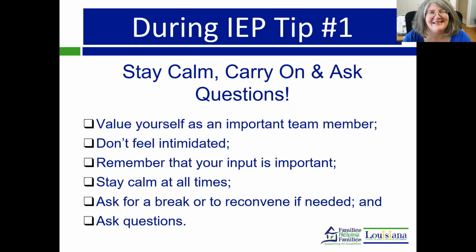Don't forget to ask questions. You, the parent, are an important member of the IEP team. You know your child better than anybody else does. And you know things about your child that nobody else does. Not valuing yourself as an important and equal member of the team is a huge mistake that's made by some parents. Other team members might have PhDs and they might have a shirt and tie and fancy titles. That doesn't mean their opinions have more value or that they necessarily have more knowledge of your child's needs and the best strategies to meet those needs.